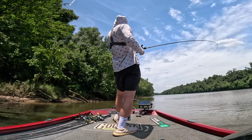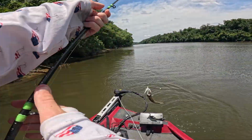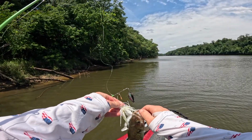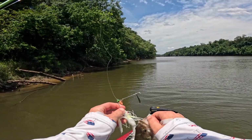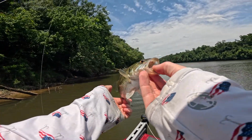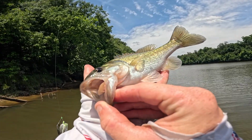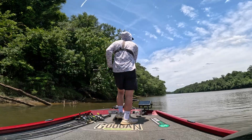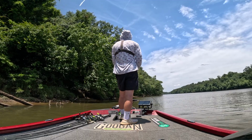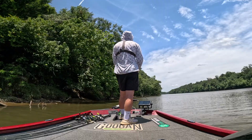There's one. We're hooked up. There we go. Not really what I'm looking for, but hey, we'll take him. I've been catching a little bit of everything today. Little, small, big, decent. I mean, he hit it just as hard. Tiny little fish, but man, he smoked it. A little largie. I mean, gosh, little spotted bass. Thank you, buddy. Whoop. We'll take what we can get. Any bite is a good bite. How about that? Nothing better than catching some fish, especially after you figured out a bite and they are just very consistent on it.